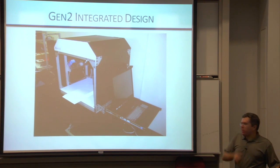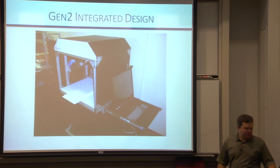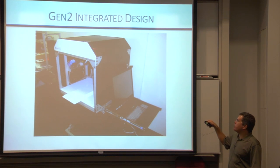After, as you might imagine, substantially more polish, we arrived at the Generation 2 prototype. This was circa early 2008, I think April-ish, give or take. This had an industrial PC embedded into a cart. The entire system was mounted on the cart. The thermal camera and the top color camera view aren't visible up here.